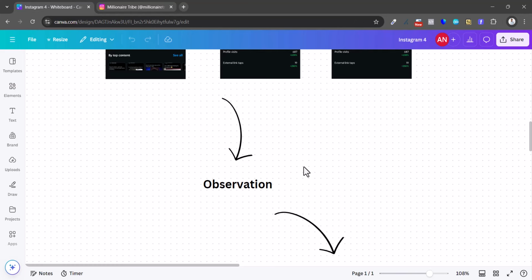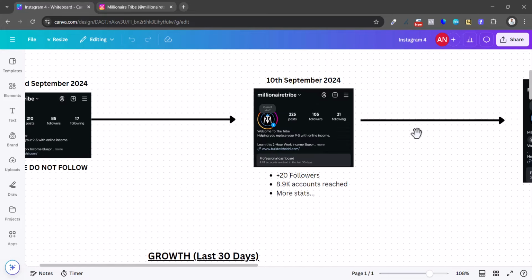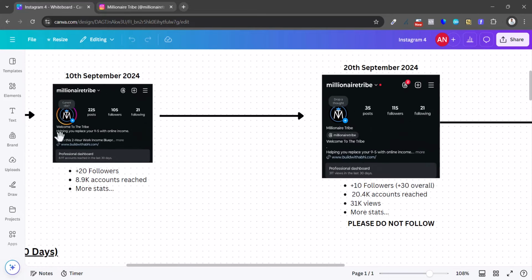So that's my observation right here, and I need to figure out how to have a better conversion rate from my views to actually have more followers, right? So just 10 followers from 10 September to 20th September, 10 days, and 10 followers, that's like 1 follower a day on average. I need to improve on that.